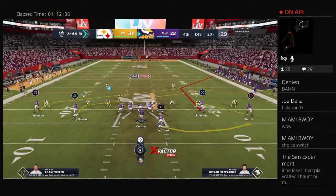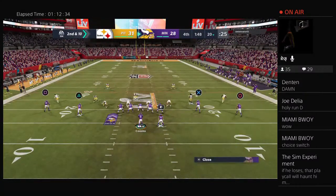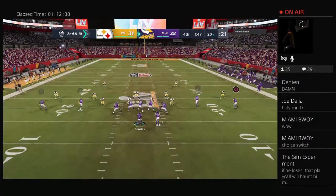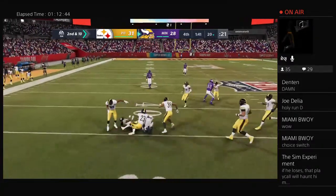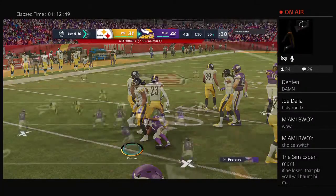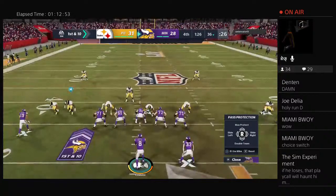After the incompletion, here's 2nd and 10 from the 20. Back to throw. That is caught. It's Tajay Sharp. Tajay of all people. Able to slip across the 35. 16 yards, a 1st down. So from the 36 now, 1st and 10.